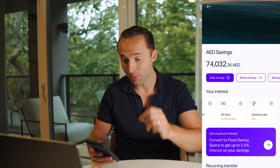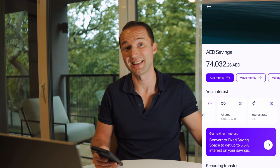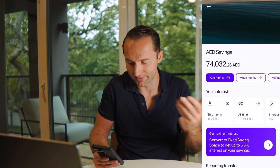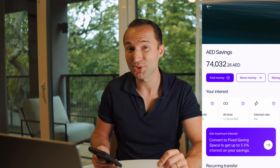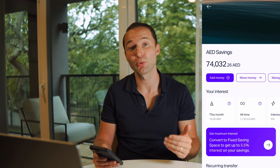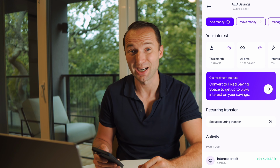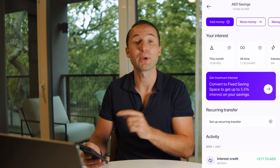Yeah, you can see my savings. So basically, I have a current account and a savings account. Usually what I do is send most of my money into my savings account, especially if I don't use it actively, right? Right now, I'm not in Dubai, so I don't really need my cash over there. So I'm earning 5% on my dirham, which is basically the local UAE currency. You see the amount over here, 5%, and it's paid out to me on a monthly basis. So you can see last month I was paid 217 dirhams. That's around 55 euros.